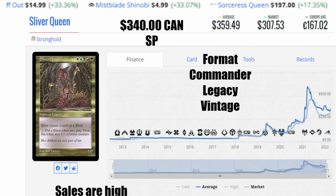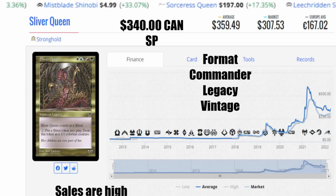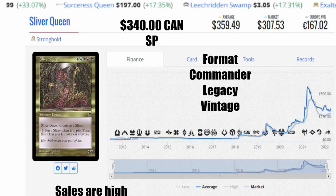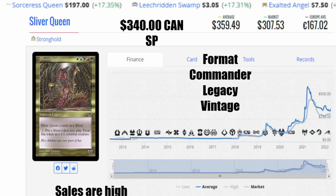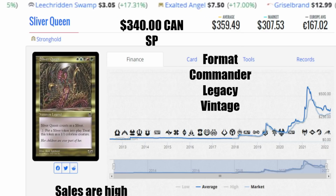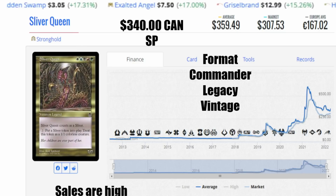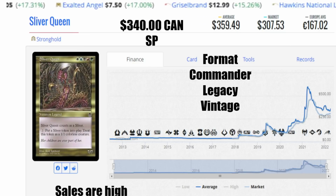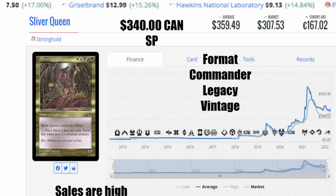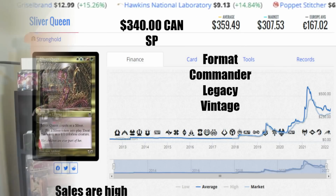For those who like to build the good old Commander deck and you want a Sliver, this is a Sliver you always buy. It is the only reserveless one, but it's a great one to have. The formats being Commander, Legacy, and Vintage. Now the sales are high. This one is going to start kicking back already because the price has been as high as like $500-600. Being this low is unusual for a card like this, especially from Stronghold, which didn't have the biggest print run. So here we go. Let's see where this card goes in the next 90 days.